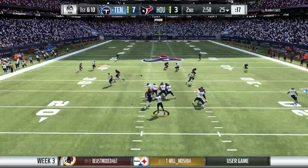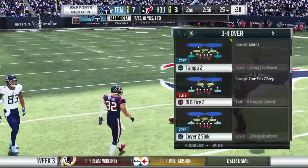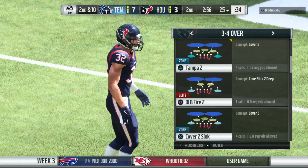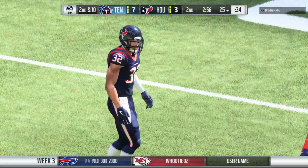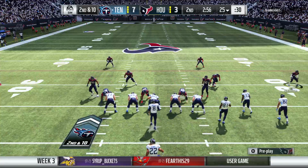First down, Mariota. And nearly picked off. Surprising to see a defender of his caliber let it get away, but it does get away and it's second down. Line of scrimmage, again the 25, 2nd and 10.